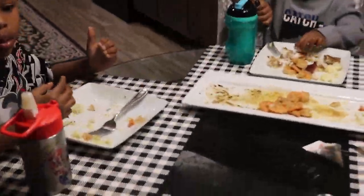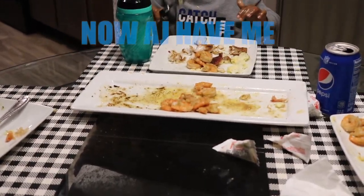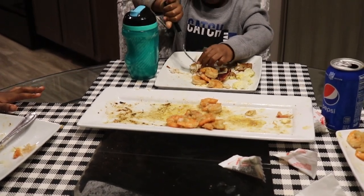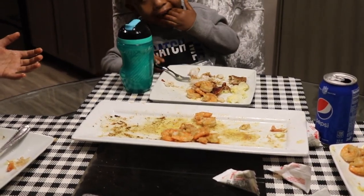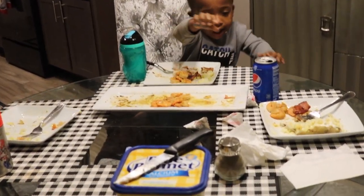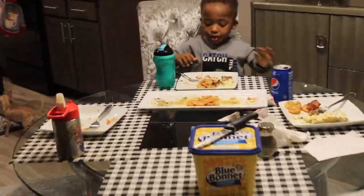Y'all, look at their plate. They just went back in for seconds. That salmon and bacon dish, y'all. Ooh, baby. You might want to go ahead and make that. Give that to your husband or your wife. Whew. They gonna love you forever. It was really good, y'all. It was really good. That's why I just came back over here to tell y'all that.